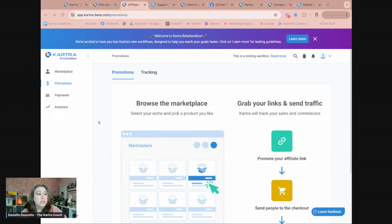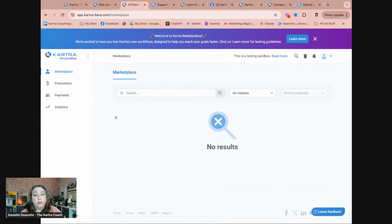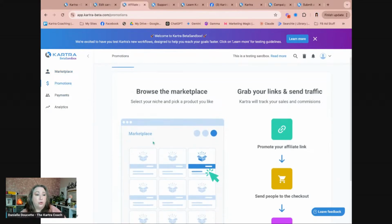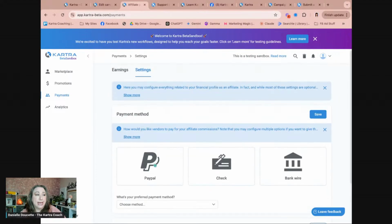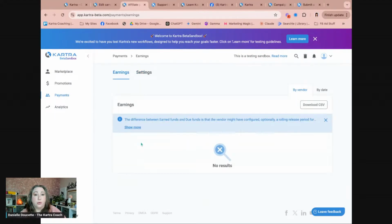So in this new iteration, what's going to happen is when an affiliate logs in, they see this and they only see this stuff on the left here that's pertaining to affiliates. They're not going to see all of the other stuff that we see in our full Kartra accounts, which is great. It's going to make it a little bit easier for them to click over into their payments and set up their settings and see their earnings and so on, right? So that is new, and that should be a huge improvement for those of you that are using the affiliate program for your products in Kartra.